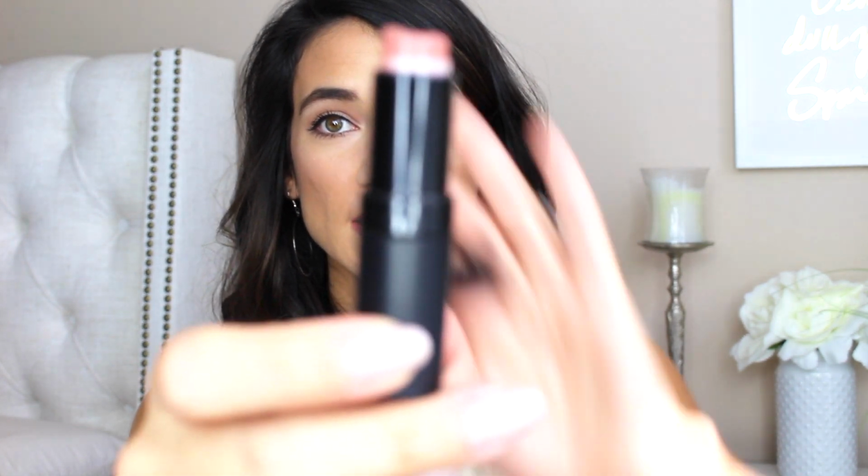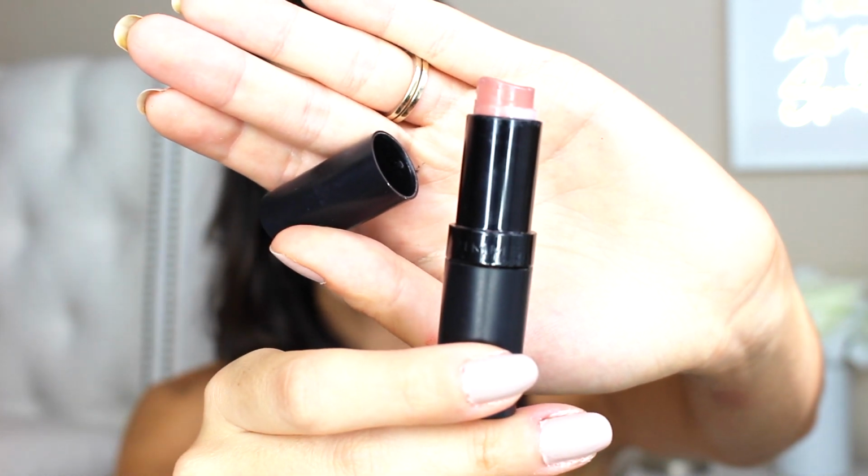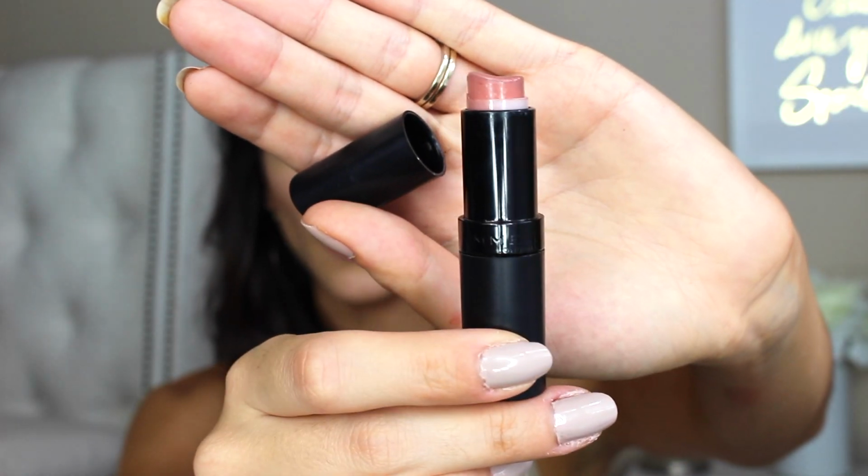And we just have two products left. My all-time favorite lipstick. So this one, it's very obviously my all-time favorite lipstick. That's all that's left right now. But it's this Kate Moss Rimmel lipstick, and it's in the shade 14. Obviously it's what I'm wearing right now, and it's just the perfect nude.